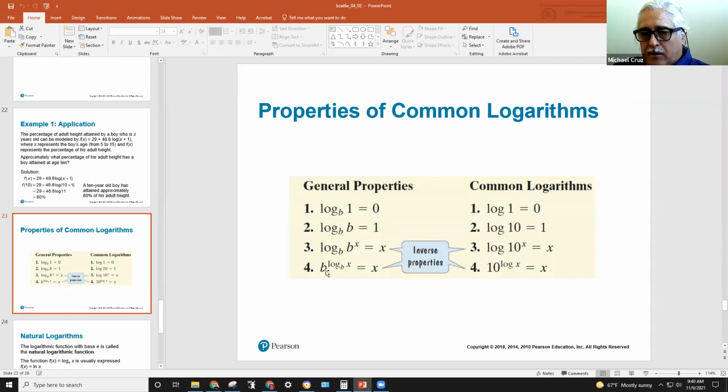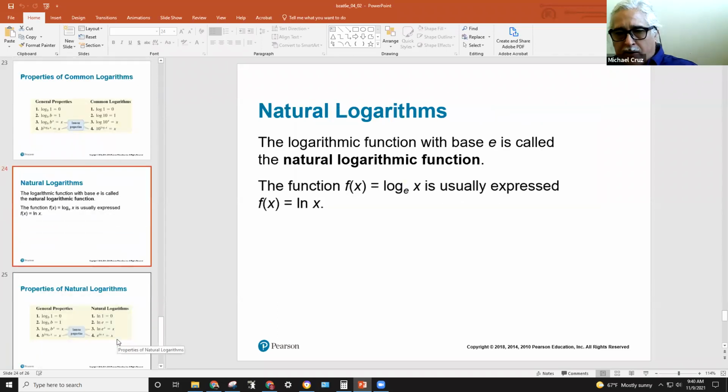Working the opposite way, base to the log b of x is just equal to x. These parts undo one another. So 10 to the log of x is equal to x. Now, the last thing we're talking about is natural logarithms. These are going to be the most useful ones for applications. Not all applications, but generally things in nature mimic very well the movement of natural logarithms and exponents.